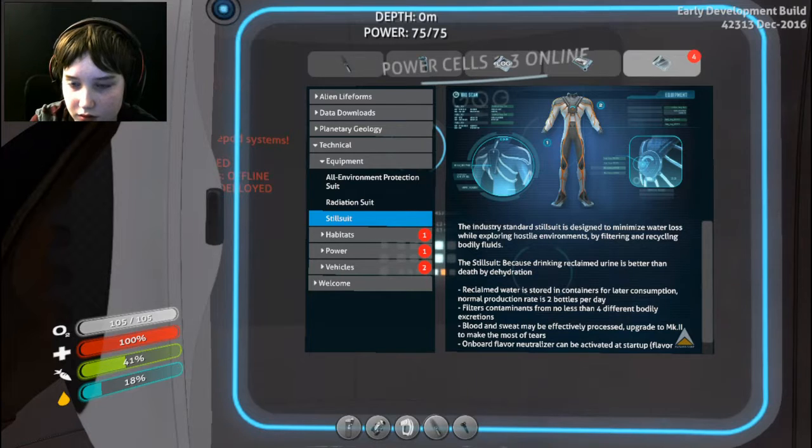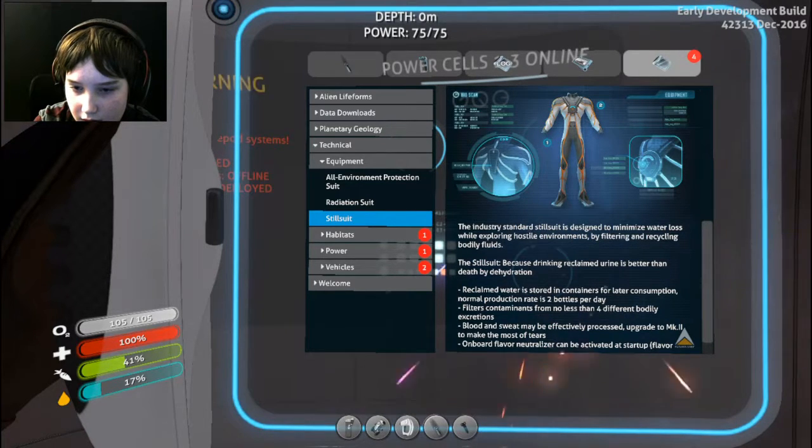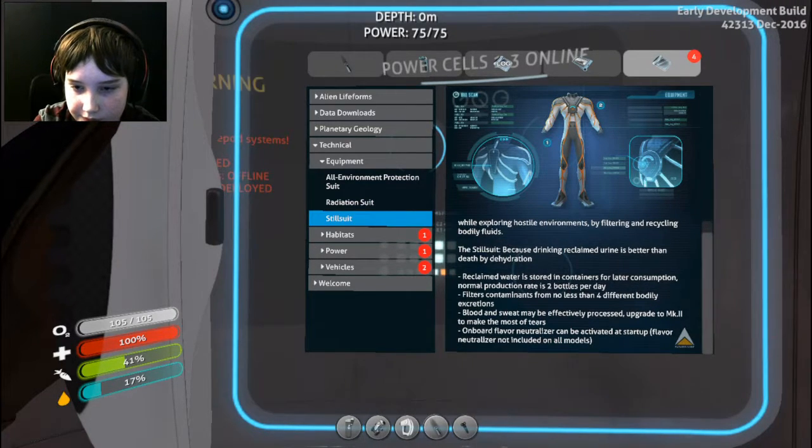The industry standard still suit is designed to minimize water loss while exploring hostile environments by filtering and recycling bodily fluids. Yummy. The still suit, because drinking reclaimed urine is better than death by dehydration. Reclaimed water is stored in containers for later consumption. Normal production rate is 2 bottles per day. Filters contaminants from no less than 4 different bodily excretions.